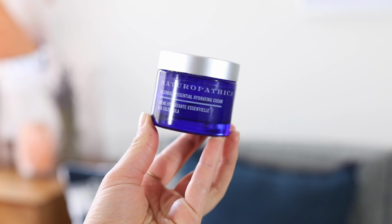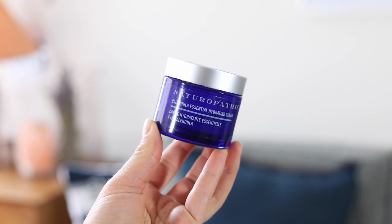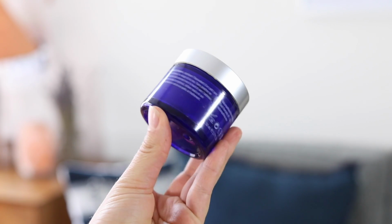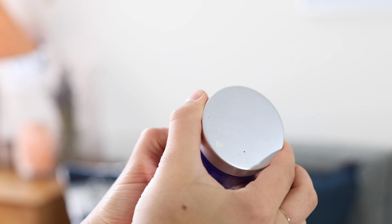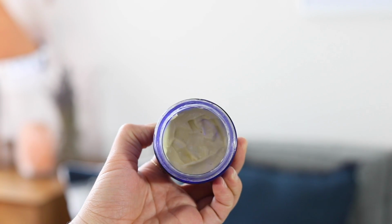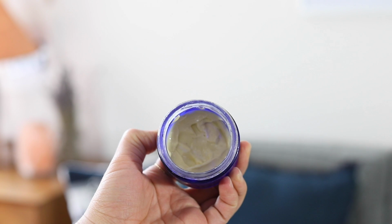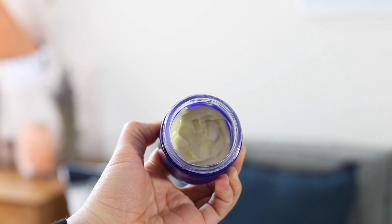Once I have my oil on, I use a moisturizer. So I have one moisturizer that I've talked about before and I'm obsessed with. It's the Naturopathica Calendula Hydrating Cream. It is incredible. I can't even say enough good things about this. This is by far my favorite product of theirs. It is silky smooth. It makes my skin feel amazing. It's really calming because of the calendula, and it's super hydrating, but not overly so. And it just feels so good on your skin.